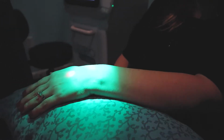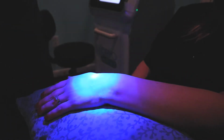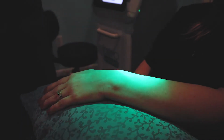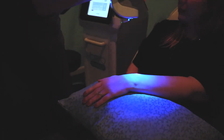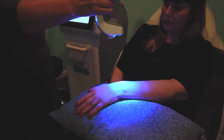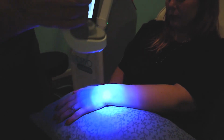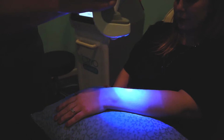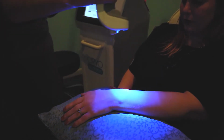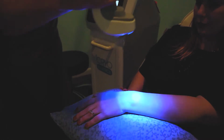We're doing a spot treatment on her wrist. The laser lights just help us guide how far to hold it. Initially, if you saw the green lights, that is indicating to me her skin temperature was still in the 70s and 80s. Now that it's blue, it's dropped down into the 60s, and will remain in the 60s and 50s. A wrist spot treatment is about 4 minutes.